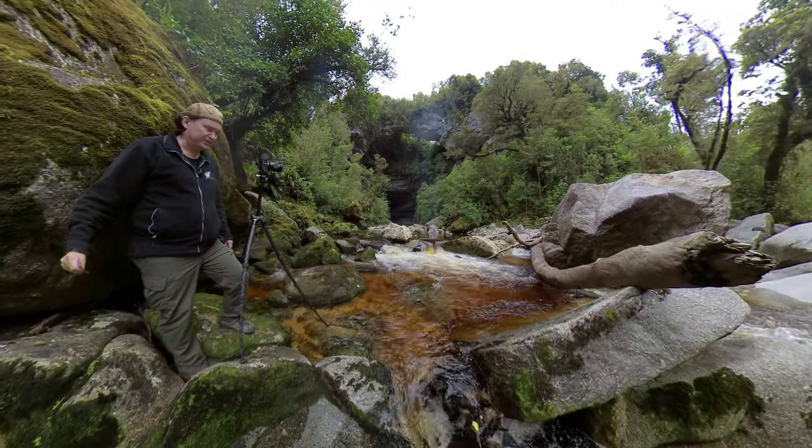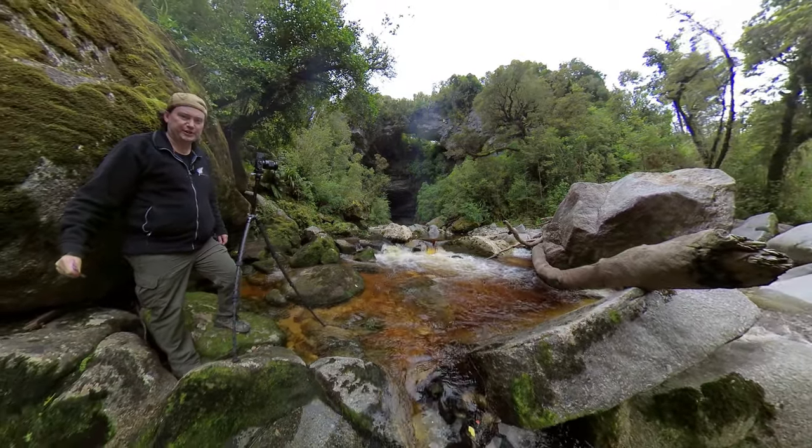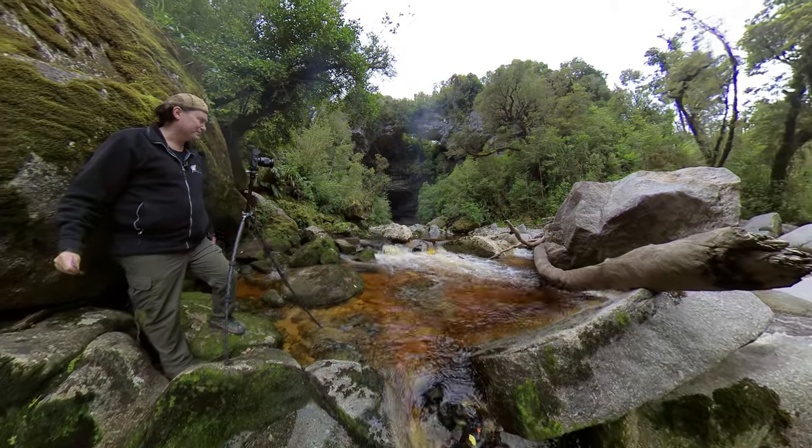Meanwhile, I'm getting bitten by sandflies. This is my first experience with sandflies in New Zealand, at least on this trip.